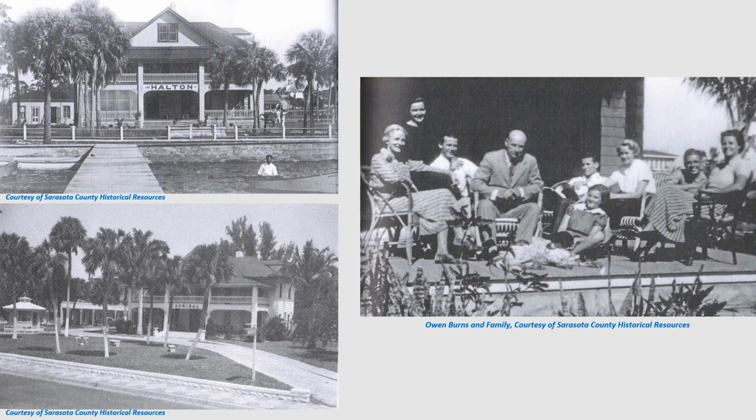In 1908, Gillespie offered the building and grounds for lease to Dr. Jack Halton, who had his own sanitarium, albeit small, in Bradenton. Dr. Halton knew from prior experience that he couldn't get enough business from a sanitarium in Sarasota to make the lease worthwhile, so he converted the sanitarium into a hotel with a few rooms reserved for his practice.